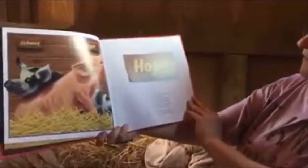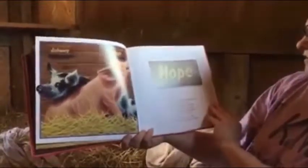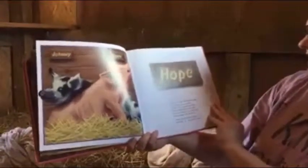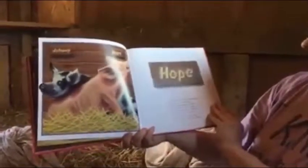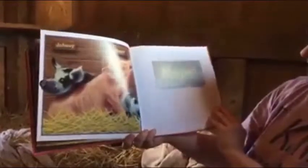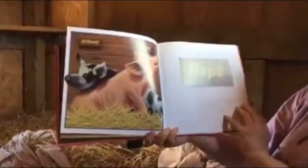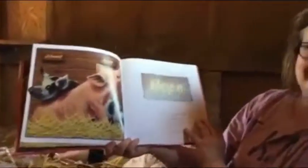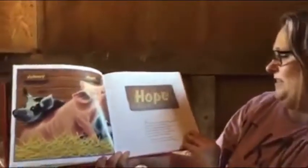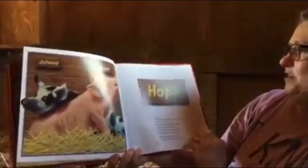Hope felt safe. She liked this place. You could see it on her face. Johnny rubbed against her hide. Johnny wouldn't leave her side. Hope was smiling. You could tell she felt happy. Maybe she can learn to cope, Laurie said. Let's name her Hope.